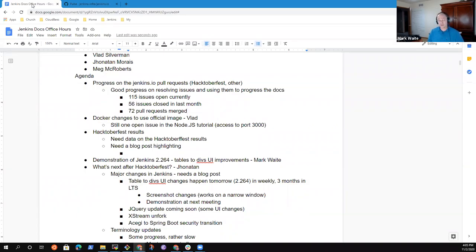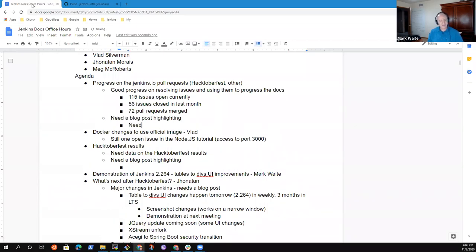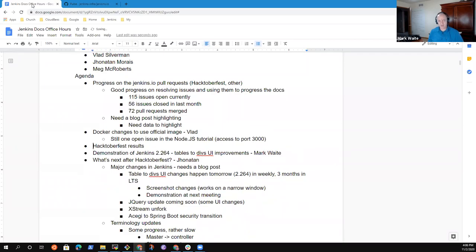We do need a blog post. That was an item here on Hacktoberfest results. But in order to get that, we need the data to highlight it. And Oleg had done a bunch of work on the data to assure that it's accurate. Just need some time to go collect it and highlight it. Any questions or concerns? Any things where we should have done that instead?